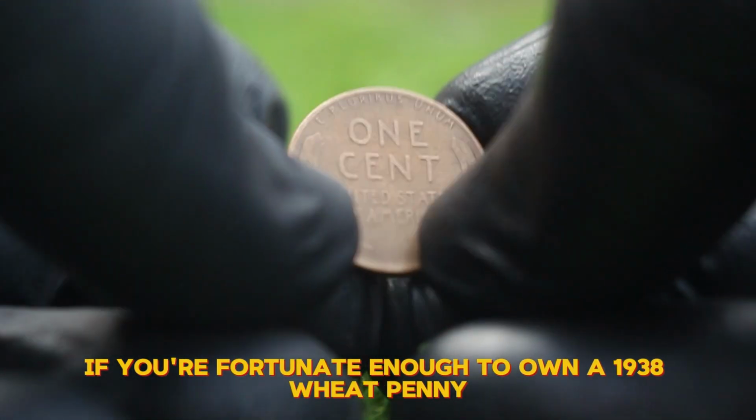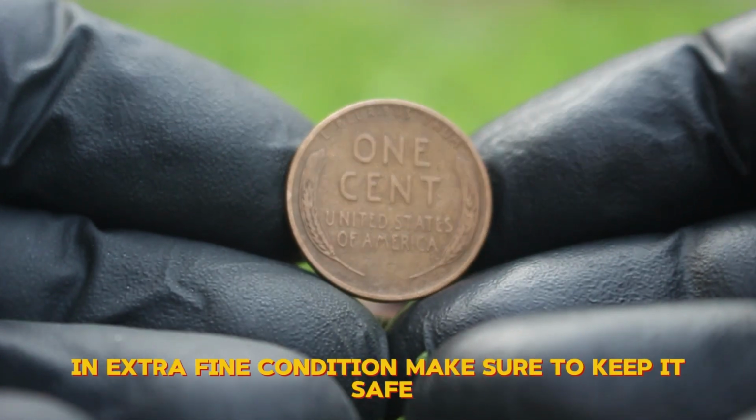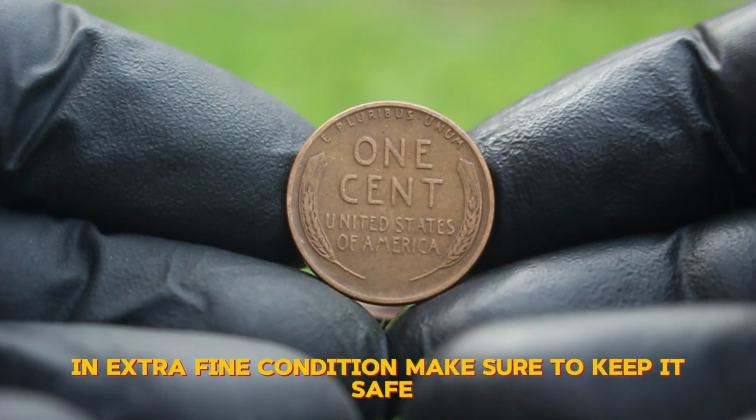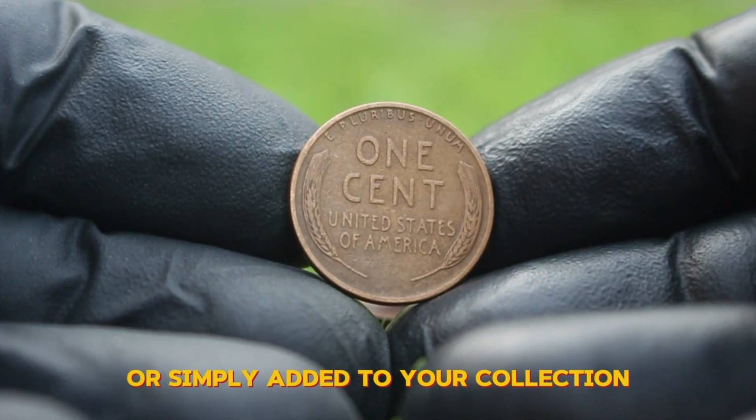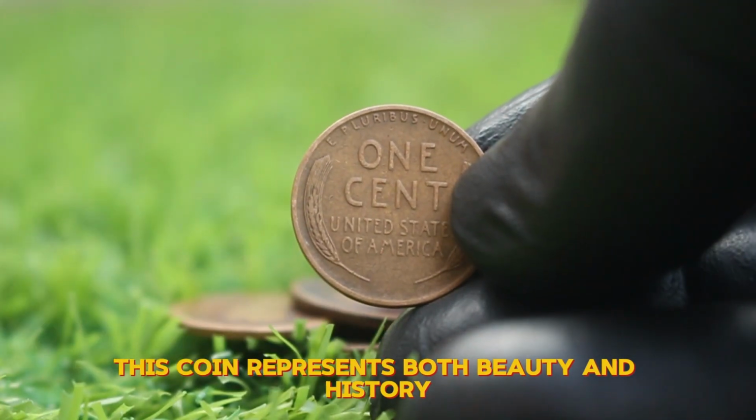If you're fortunate enough to own a 1938 wheat penny in extra fine condition, make sure to keep it safe and consider getting it appraised. Whether you're looking to sell or simply add it to your collection, this coin represents both beauty and history.